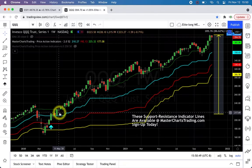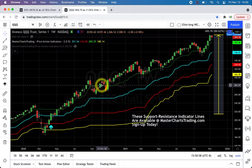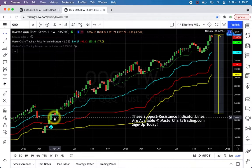April, May of 2020, that was the latest opportunity right there. I wouldn't be getting in up here, honestly, but some people do. I just don't really like it, because to me this is a high risk entry. I like to see a pullback before I get in.